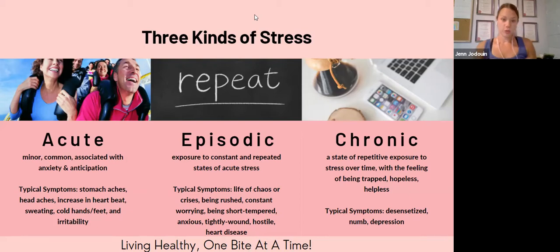Now, some people tend to actually live a life in an episodic state, okay? So certain jobs actually require being in high levels of stress at certain times. And this is where we start to move into chronic levels of stress.